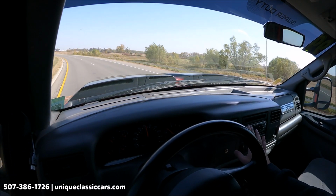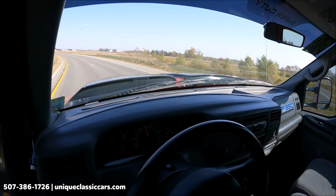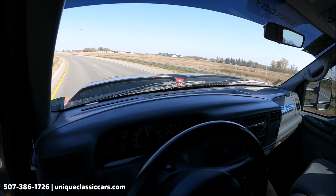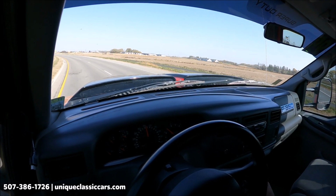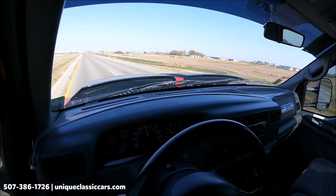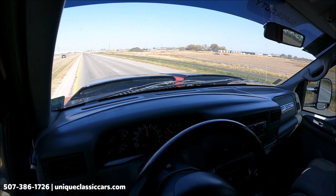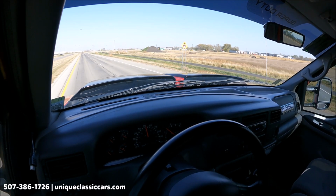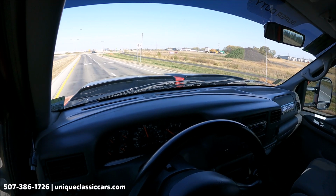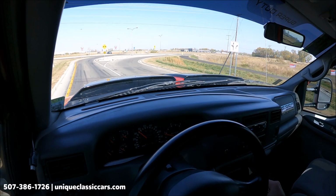That sounds amazingly good because there's also a subwoofer. Our gauges are working as they should. The oil pressure is just above half. The battery is also just above half. The fuel is a little less than half. Our tachometer is working, and so is the speedometer. AC's blowing cold in this truck. Brakes are working as they should.